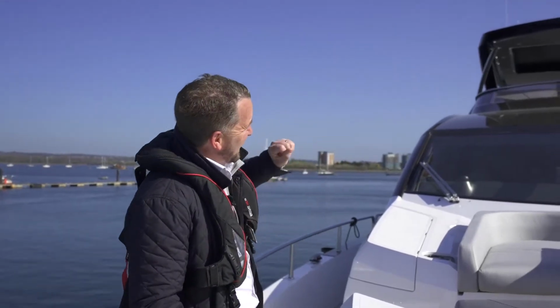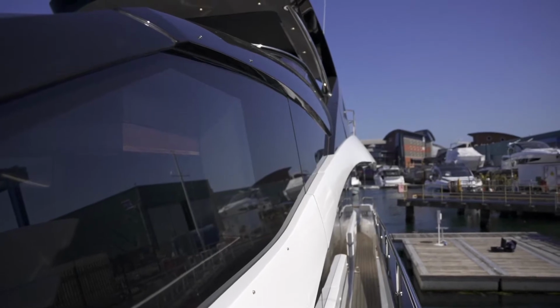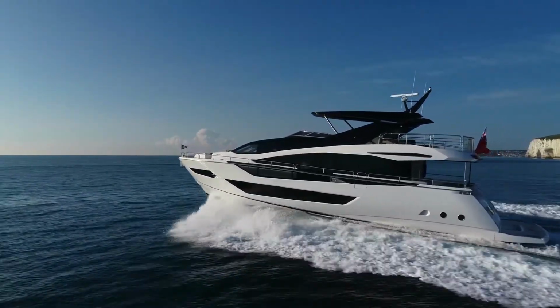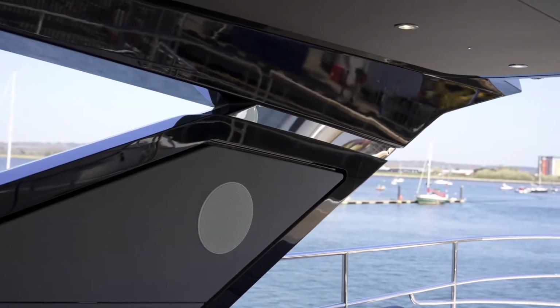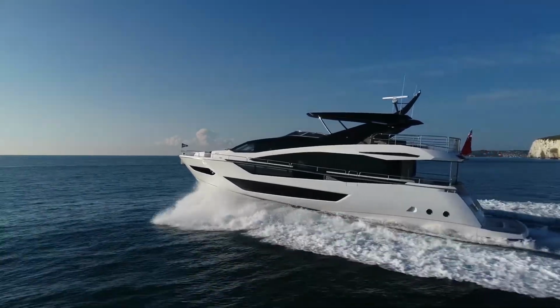But you can see what really strikes you on the 88 is the styling. There's been a significant input in integrating some pretty radical styling, a brand new hardtop design, single piece, all in black with lots of stainless detail, black coach roof, and you can see from the profile of the yacht, she really is an exciting, stunning looking yacht.